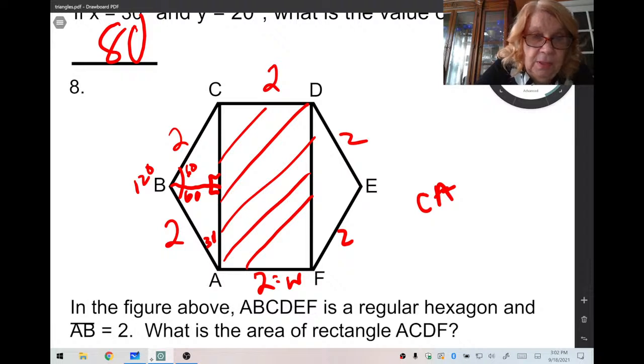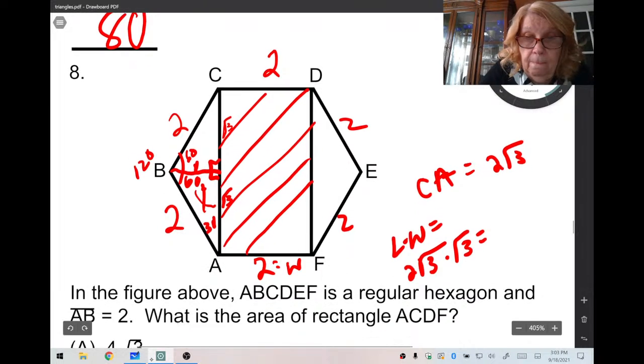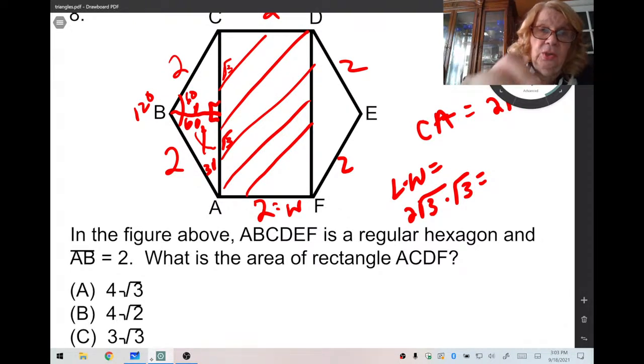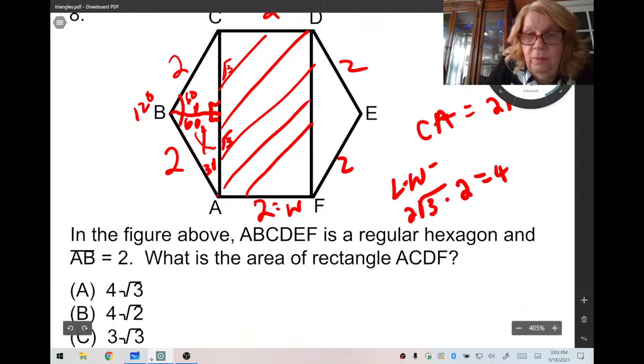So, if opposite the 30 would be 1, opposite the 60 would be square root of 3, and this top part would be the square root of 3. So I add those together, so CA is 2 square roots of 3. Then I'm just doing length times width. Length times width would be 2 square root of 3 times the square root of 3. This would be 2 square roots of 3, and the base is 2. I'm sorry. So that answer would be 4 square root of 3.